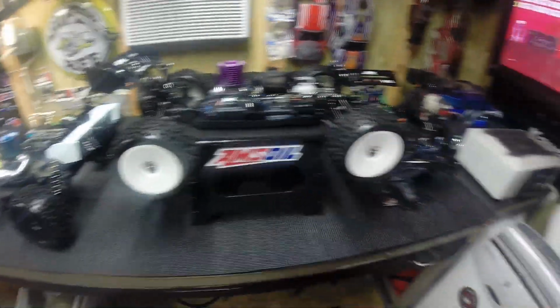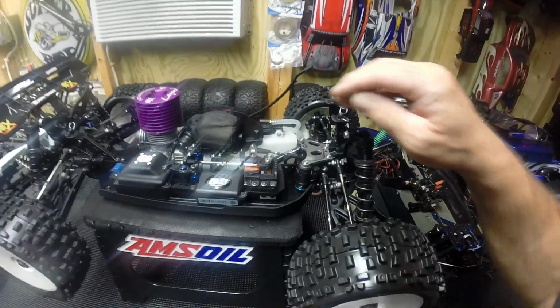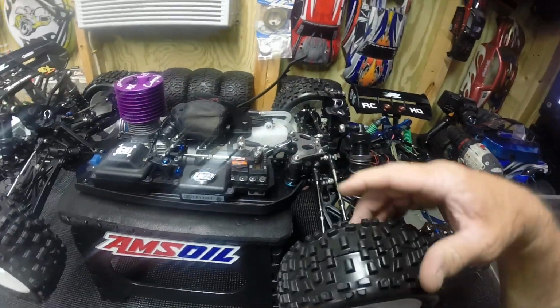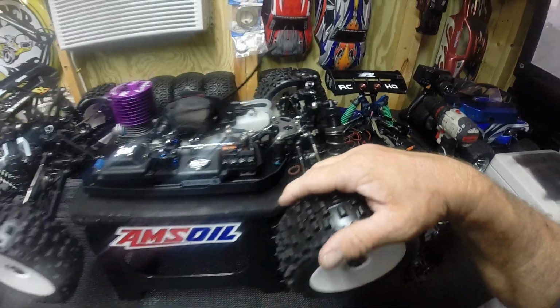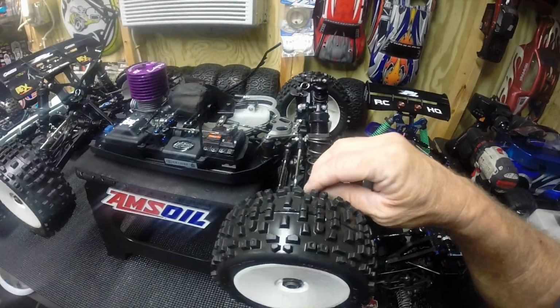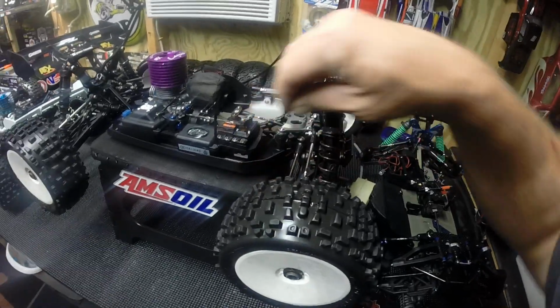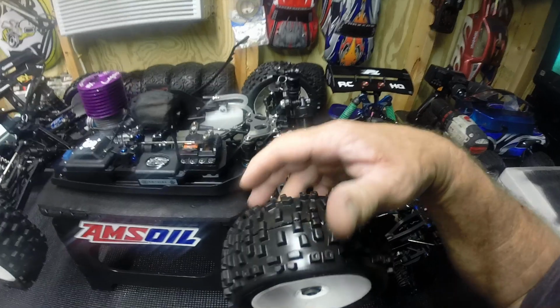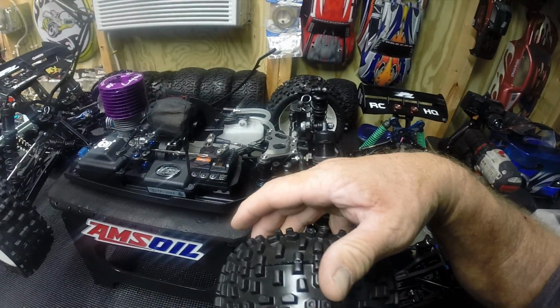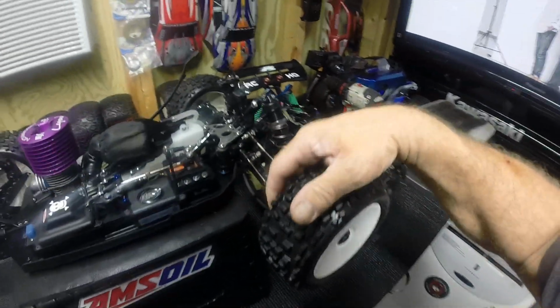Okay, so this is after the runaway and the crash that I had. Replaced the turnbuckle end on this one right here. Usually when something like that happens, if they pop out like that with force, they'll be kind of wallowed out a little bit, so it's usually best just to go ahead and replace the actual rod end on it.